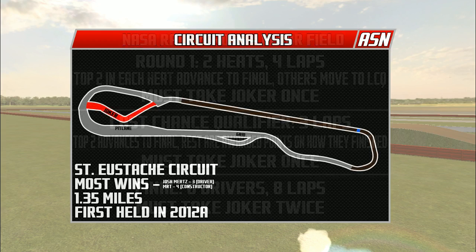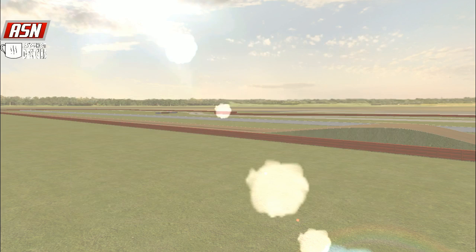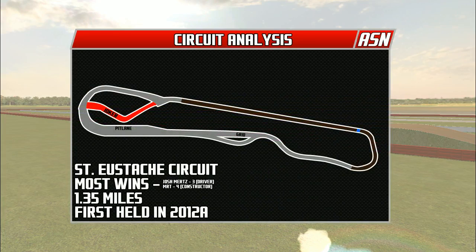So, this circuit, St. Eustache circuit, there it is. If we take this graphic away, you can see that dirt straightaway and that jump. It's relatively one of the more simple tracks, as you have the first chicane, which kind of twists into the S's. You have a dirt mound, which sends you into the double apex left-hand corner. The water feature, which caught out several drivers last season. The gap jump, and then the decision on whether to take the Joker or not. And that final corner is a banked corner because this has an oval circuit on it. So what would be turns 3 and 4 of the oval is banked, and the quickest way around that is to drift it.